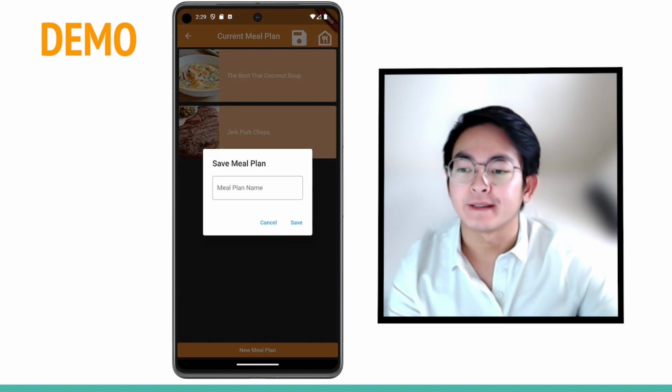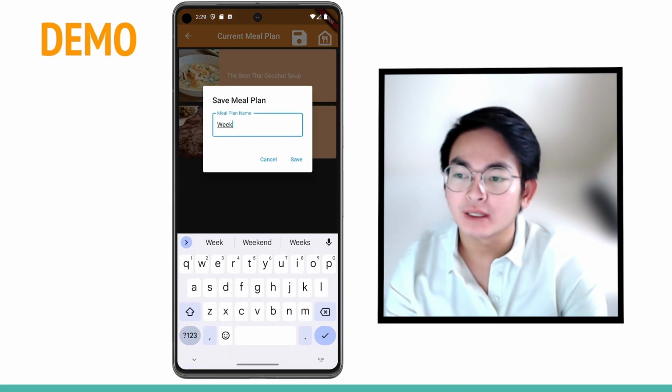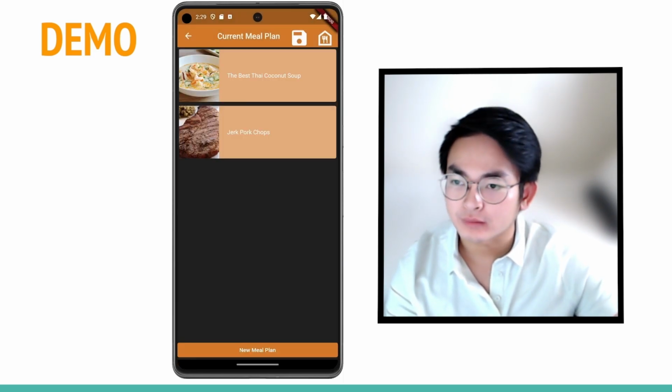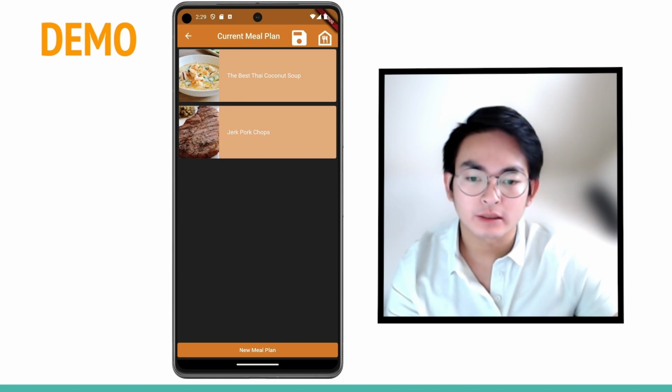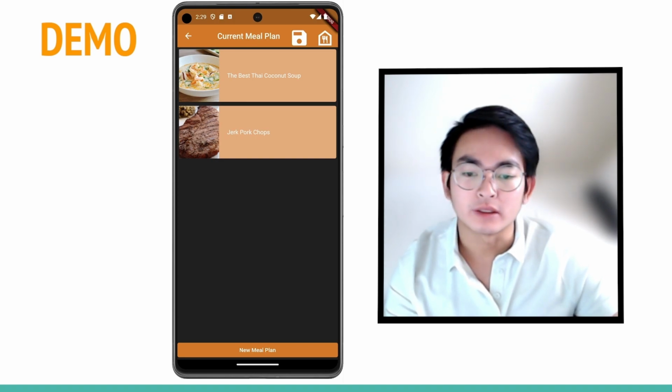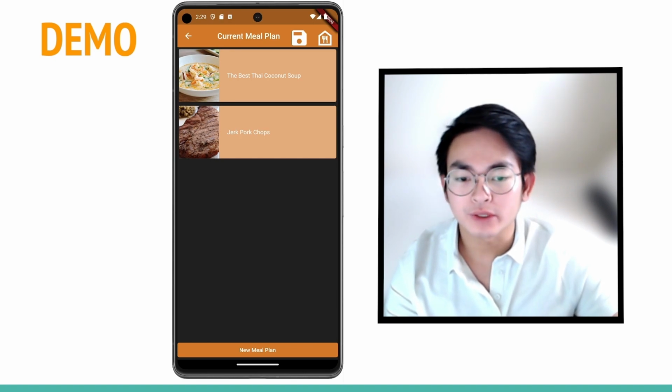I'm going to hit save and add an appropriate name. This is going to be my week 1 meals. Great. This will also automatically add all the ingredients to the shopping list for the user.